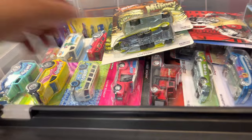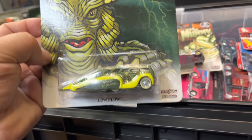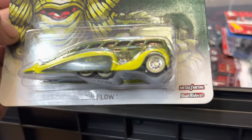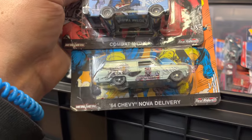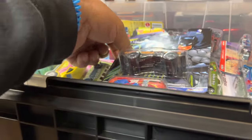Wow. I like the artwork. It's pretty nice. Look at this one. Creature from the Black Lagoon. I see you there. Low flow. I like those thin white walls there too. Wow. Nice stuff. What else? More X-Men right here. 64 Chevy Nova delivery. Okay. I have a feeling this thing's going to have a lot of stuff, guys.